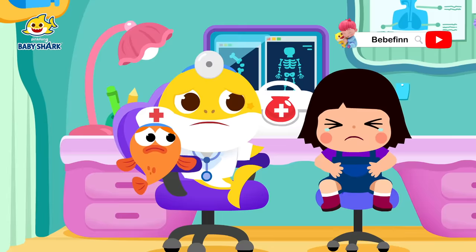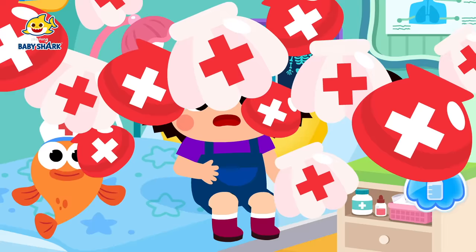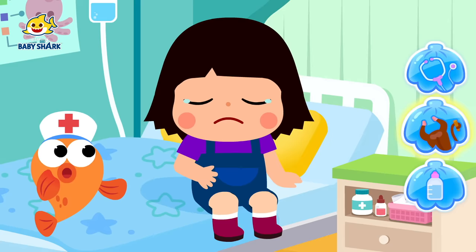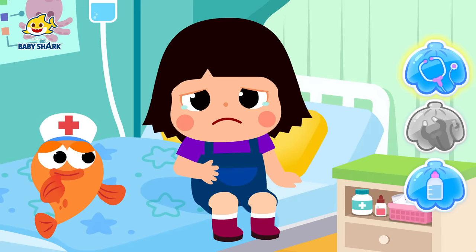Food spoils easily in hot weather. I think you have a stomach ache. I'll take a look. Let's check the patient's condition with a stethoscope. I need to find my stethoscope. Is it the second one? Huh? It was a monkey, not my stethoscope. Phew, I'm sorry. I'll get the stethoscope quickly.